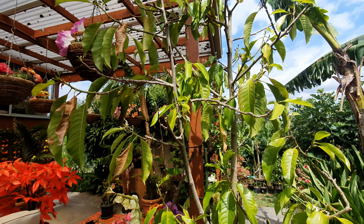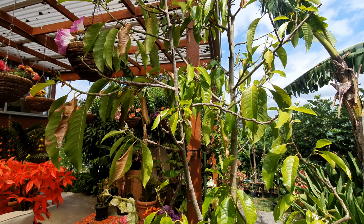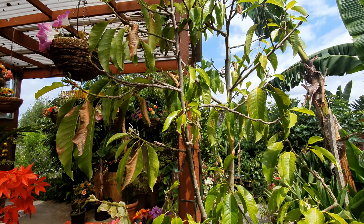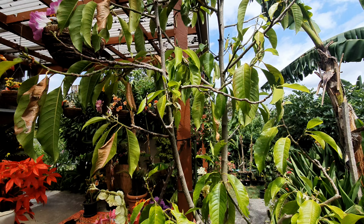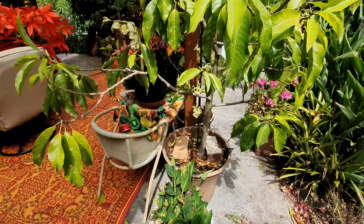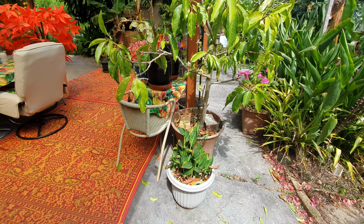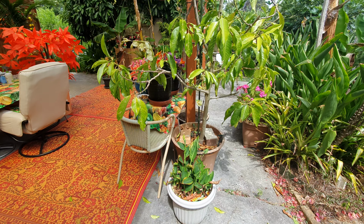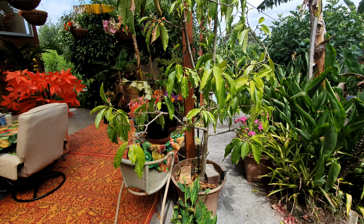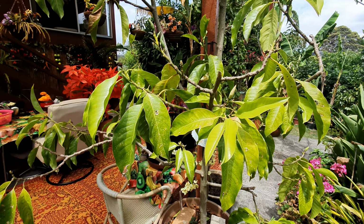Someone asked me a couple of days ago if I've had any damage from the heat wave we had a few days ago. Yeah, I did, of course. This tree always gets damaged because it's in a place where it's going to get the full brunt of the hot sun in the late afternoon. So it really shouldn't be there in summer. But that's where I have it. And every year, every summer, the same thing happens to it.